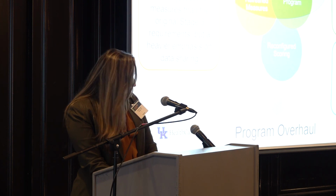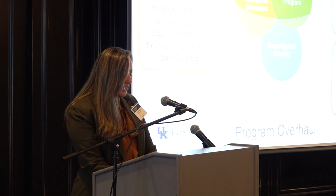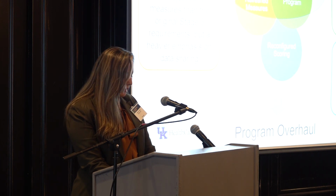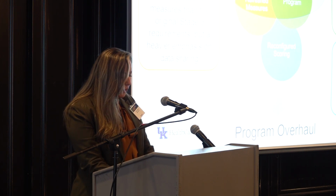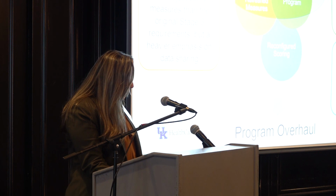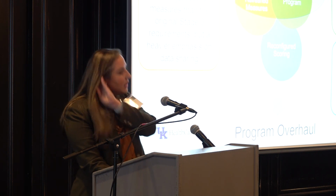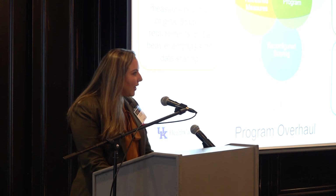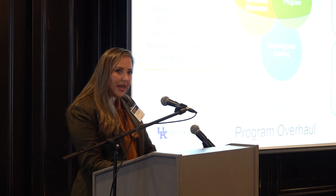CMS finalized new Stage 3 measures, they made changes to others, and they removed certain measures that didn't emphasize electronic exchange of information. They said they overhauled the program in order to better achieve their new program goals, and renaming the EHR incentive program to the Promoting Interoperability Program was one of those changes. CMS said the former name no longer adequately reflected the status of the program because the incentive phase really ended long ago.